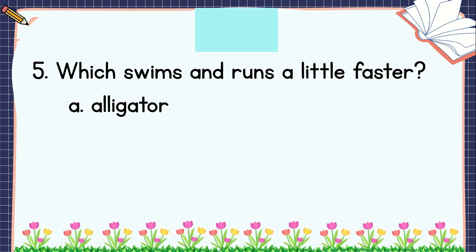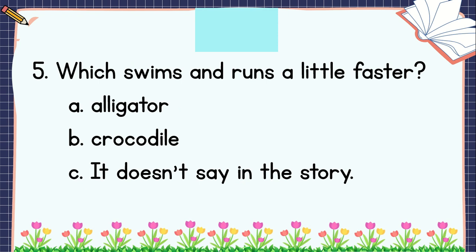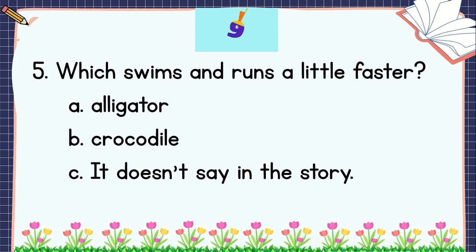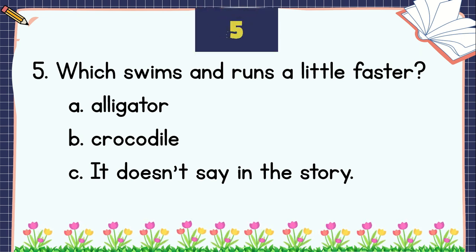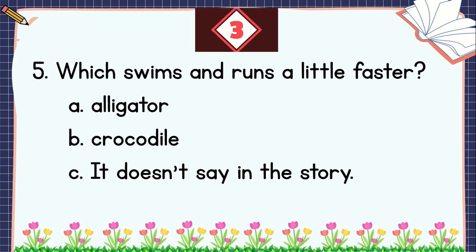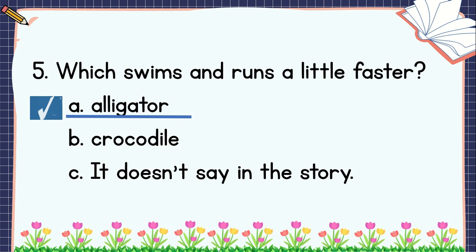5. Which swims and runs a little faster? A. Alligator. B. Crocodile. C. It doesn't say in the story. You're right. The correct answer is A. Alligator.